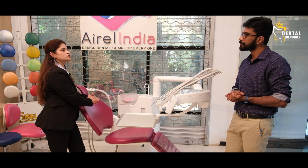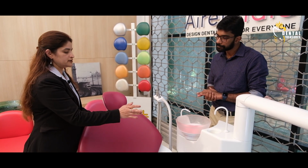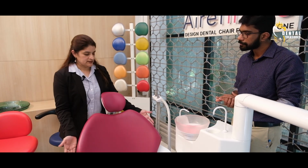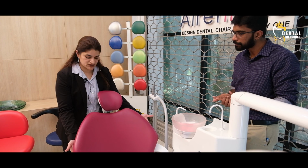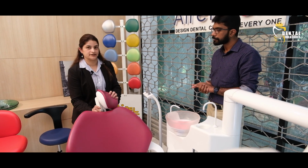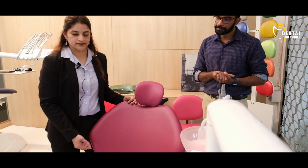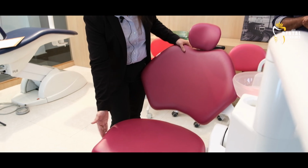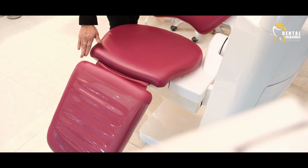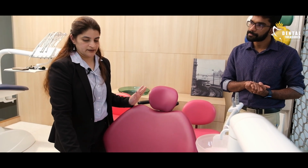So I would like to take you through the demo of the dental unit. This K2 dental unit is a cantilever model, and it is totally mounted on a pillar. It is a baseless model, and if you see the backrest, it has a wide curved backrest which is made up of aluminum, and the headrest is a double articulated pneumatic headrest which can be adjusted according to the patient's convenience. The K2 seat is a foldable chair where the seat is foldable at the leg rest, and it is basically used for geriatric and pediatric patients.